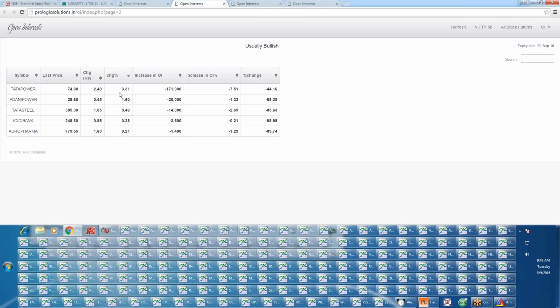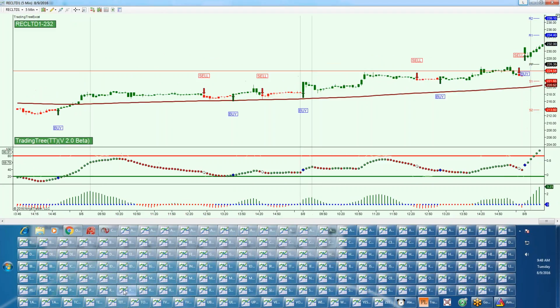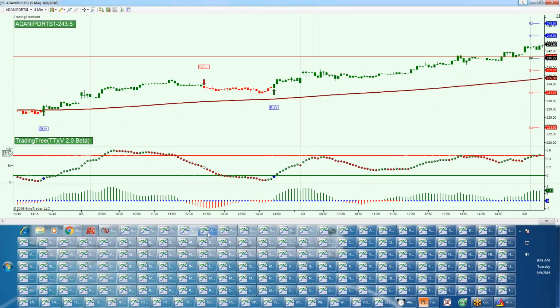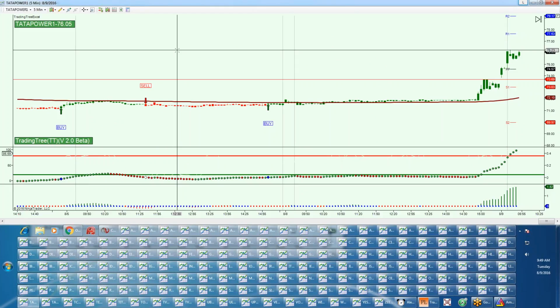So the power companies and power related companies are doing good. So that you can see here in PFC, Power Corporation, and we have seen REC and Adani Power, and we have Tata Power. You can still buy Tata Power above this level, 76.30.